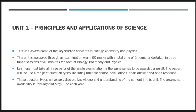You can get by with what's called a near pass in the externally assessed units. So these will be sat in the exam hall, they'll be sent away to be marked, and you'll get your results back at the end of the year. And I'll mention how a near pass fits into the model towards the end after we've covered the other 3 units.